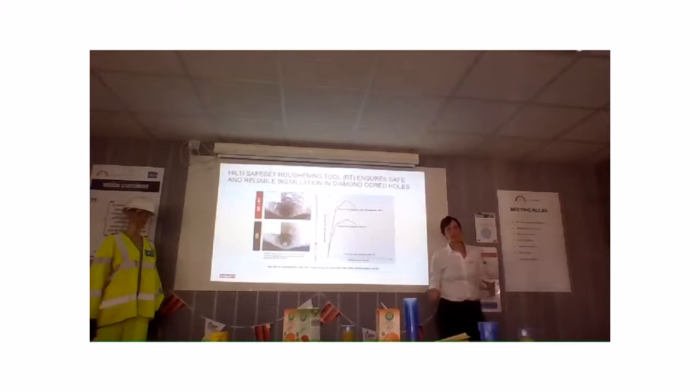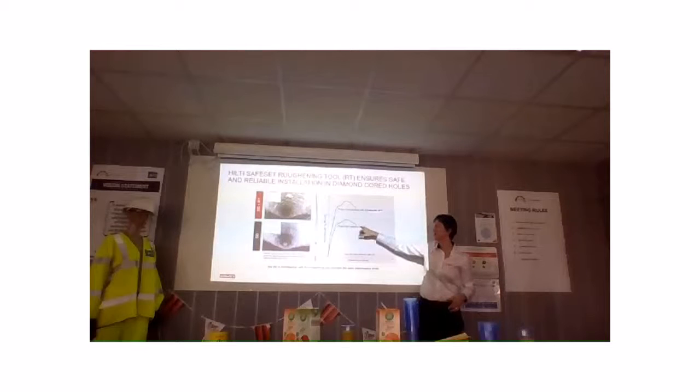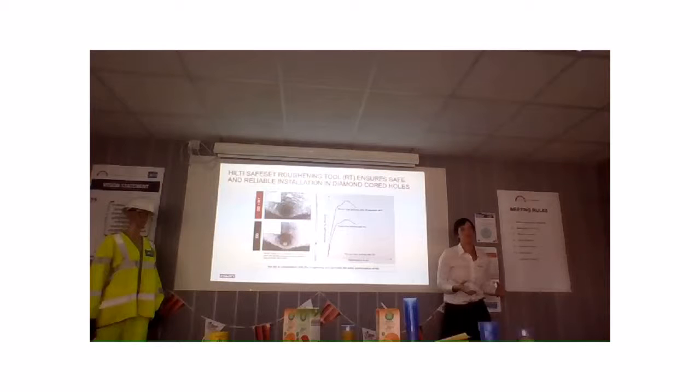The other thing I talked about is the roughening tool. You can see if you don't clean the hole, you're going to have a very smooth surface with a diamond core hole, and you will not get a lot of bond strength out of it. If you do clean it properly, then you get that far, and then you use the roughening tool, and you still have a lot more bond strength. There is a resin, the RE500 pure epoxy resin, which could be used in a diamond core hole without roughening, but if you want to have an increased bond strength, you can just roughen up the hole.